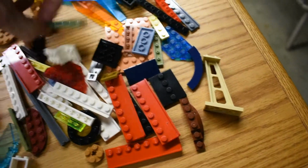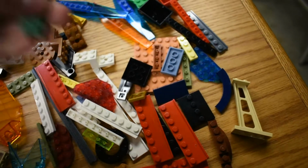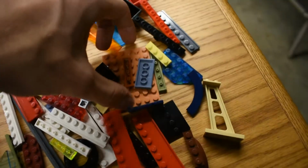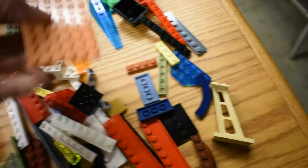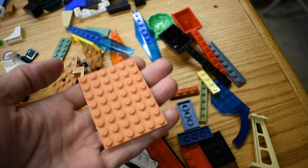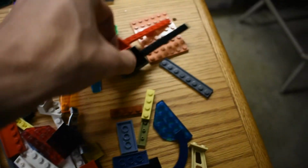I'll pull out the sand green again, 2x6 plate in sand green. This is becoming more common within the last couple years, but for a while it was pretty exclusive. And then this is one of our light nugget colors, 6x8 in size, pretty uncommon. I might have one or two from the job lot. And then this particular modified plate, the catapult scoop bucket.